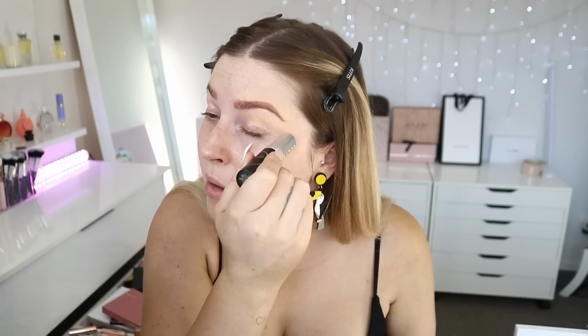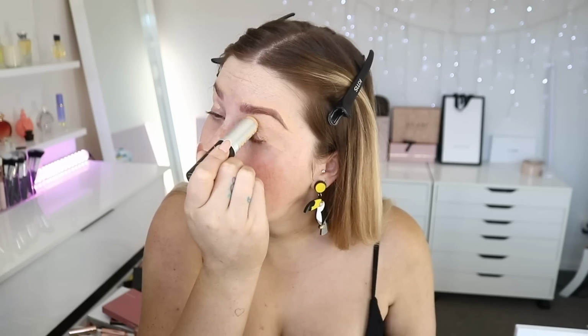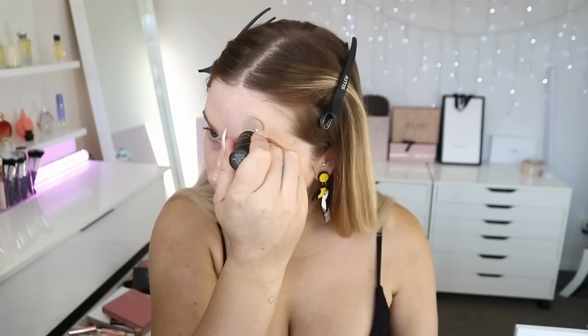I do have a different foundation I want to try as well. What I'm going to do is just go straight in. Yeah, it applies so much nicer directly to your skin. And then if you just use a brush to blend it, I should have probably done that from the beginning, just draw it on and then use the brush to go back in.